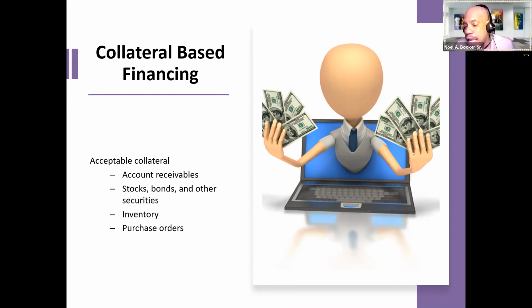Inventory. If you have inventory like machinery, or inventory that's over $100,000. Now this is not any inventory, right? They're kind of particular about the inventory, and that you have it set up on an inventory accounting system and stuff like that, right?